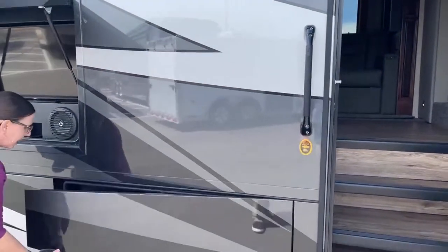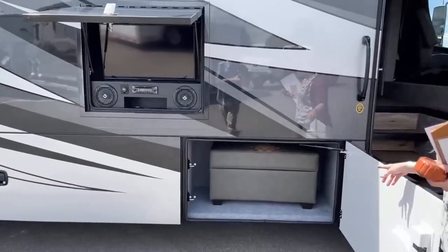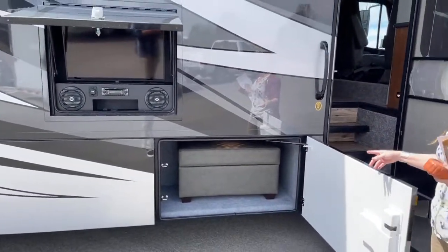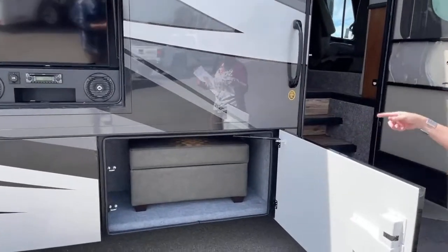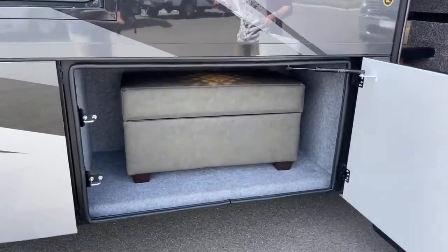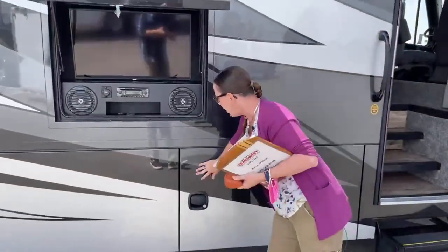So we have Insignia TVs throughout the rest. Oh, this is kind of fun. So this is the ottoman. It's $440 if you'd like to add one to your couch. Mr. Cook, there's your really awesome ottoman. This is what he ordered because we didn't do the theater seating, which is of course also optional.